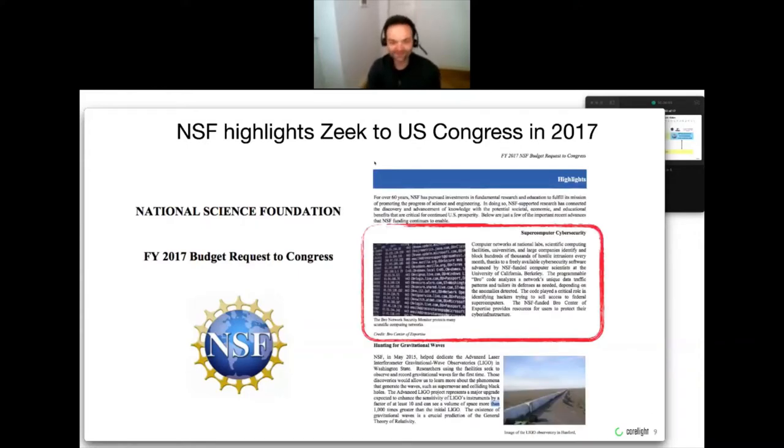And I guess you can see where this is going. In 2017, they actually included Zeek in their budget request, and the way Zeek had helped protect supercomputers that NSF was also funding. So this was good validation, of course, for the work we were doing there. Personally, what I like most about this is that the previous year was when gravitational waves were recorded for the first time by LIGO. So this major breakthrough, of course. And it was nice to see that NSF mentioned Zeek first in their report to Congress.